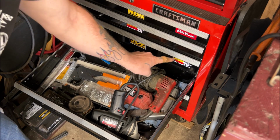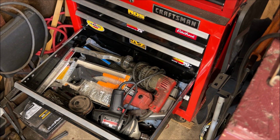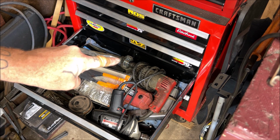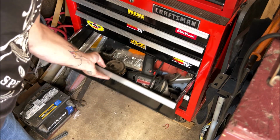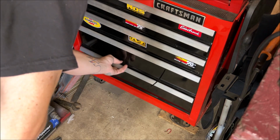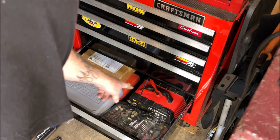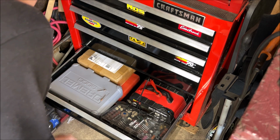Electric impact gun, a Milwaukee drill, and a Craftsman drill. And those are great. I use a lot of the Milwaukee one, as you can see the wire wheel on the end, for wire wheeling, cleaning everything up. But they come in great handy. And the last drawer on this, and I have a battery charger. It's a nice one, actually. It has the jump start and everything.